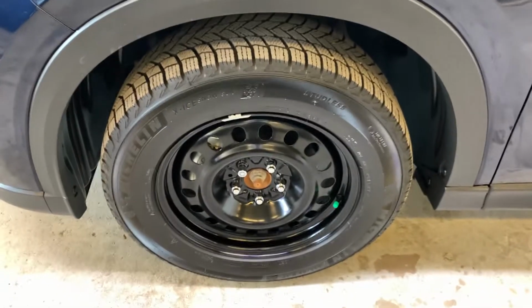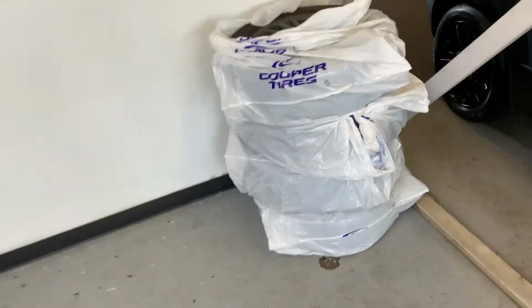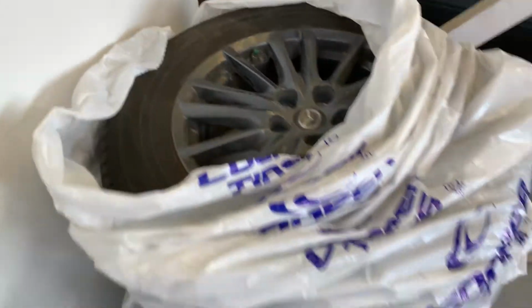The CX-5 is equipped with 17-inch steel wheels wrapped in Michelin X-Ice winter tires. The vehicle also has a second set of tires here. They're packed away in these bags. You can see these are the OEM Mazda wheels for the vehicle, and the tires are the exact same size as the ones currently on it, which makes life a whole lot easier.